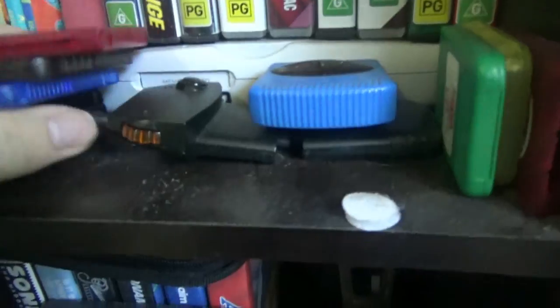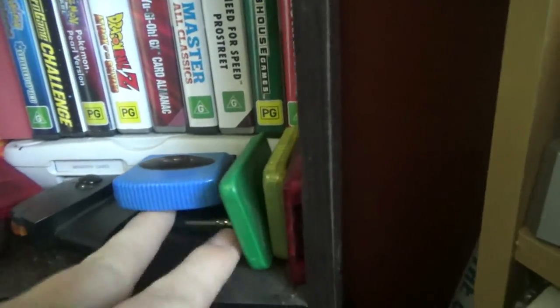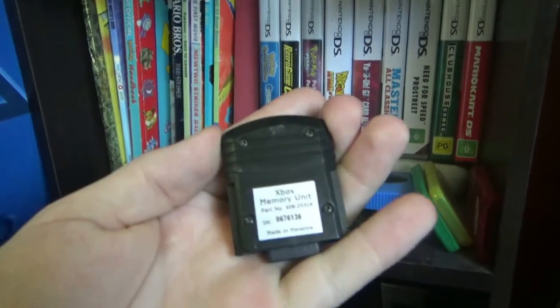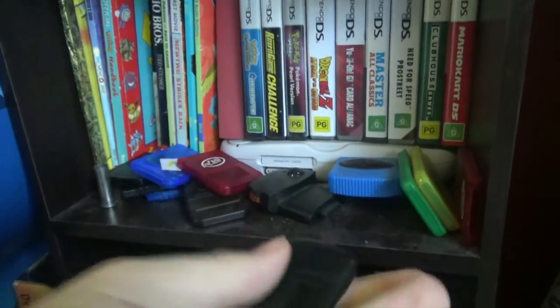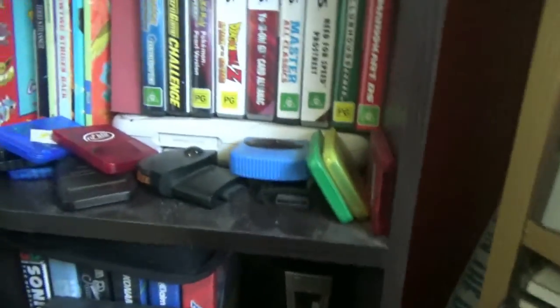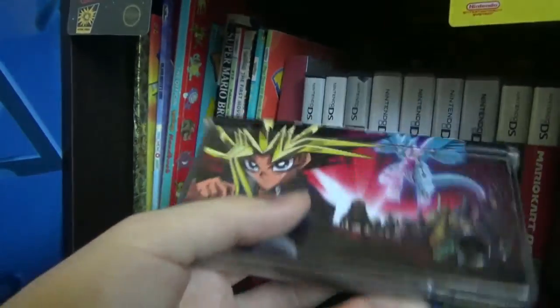Memory cards, more memory cards than any man should ever need. I've just picked up over the years, including the hen's tooth that is the original Xbox memory unit. You ever see one of those, make sure you pick it up because it's the only way to transfer files on an original Xbox. And yeah, DS is my DSi that I've tripped out in Yu-Gi-Oh!